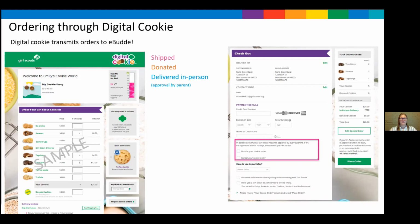So perhaps if that customer is someone you can't get to, the site is automatically prompting those customers ahead of time, before they completely check out, that this order has to be approved by the parent. And just in case it's not approved, what would you like to do with your order? Would you like to donate it, or would you like to cancel it altogether? The default option, the secondary option that's going to be checked automatically, is going to be cancel the order if it is not approved by the parent.